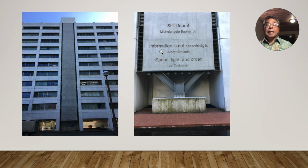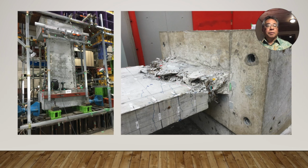And I like this one by Einstein. Information is not knowledge. And what we hope to transfer to you in your education, if you come here, is knowledge, not just information. It's a lot of fun working there. My buddy who I worked with in Christchurch has a nice lab.